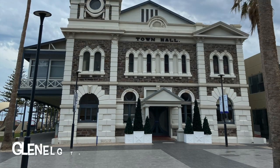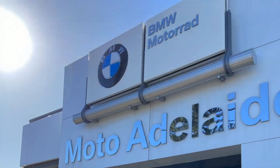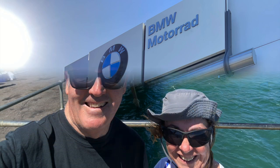We spent a couple of days in Glenelg while we were getting the bike serviced. Had an engine warning light that we had to get fixed. The team at BMW Adelaide were great and sorted that one out.